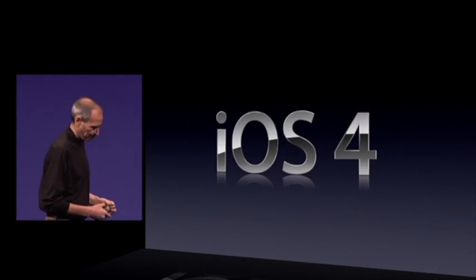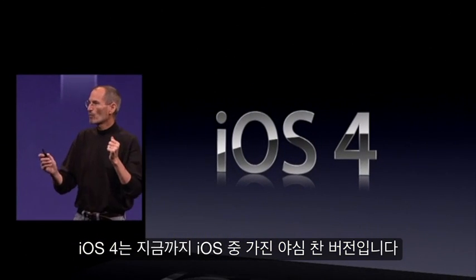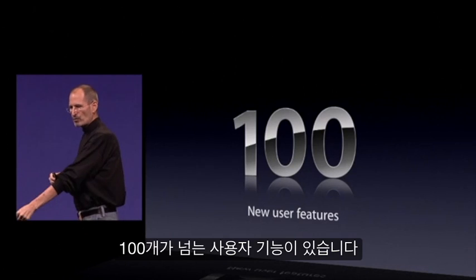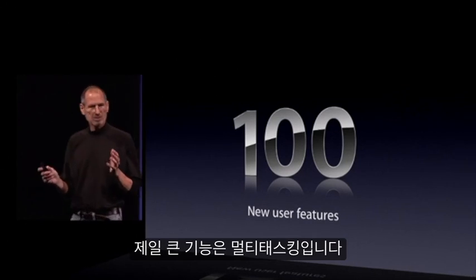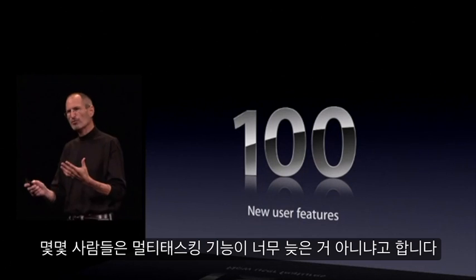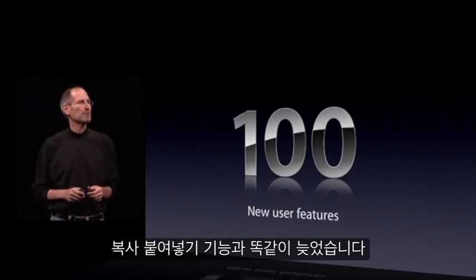So, iOS 4 rolls off the tongue. Now, iOS 4 is our most ambitious release to date. There's over 100 new user features as well. The biggest being multitasking. Now, you know, some people have said, well, you weren't first with multitasking, and they're right, just like we weren't first with cut, copy, and paste.